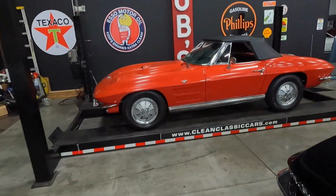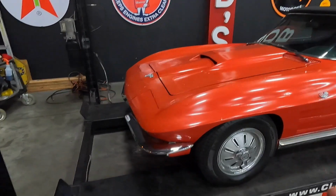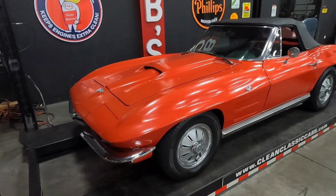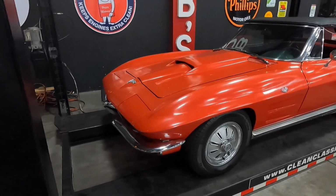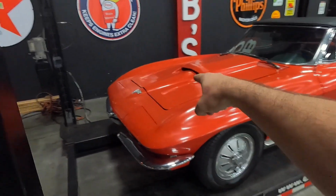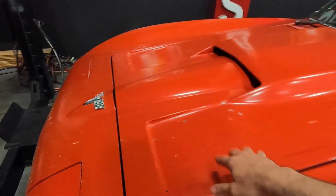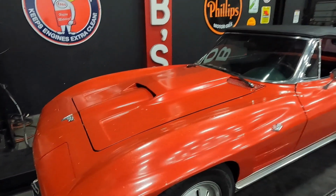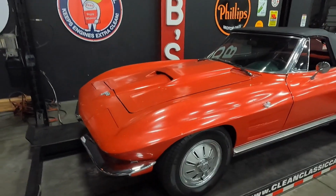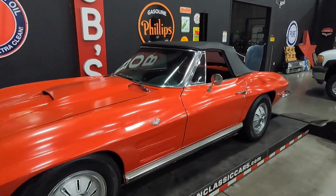1964 customer car that just came in. This one is really neat. I like this one because it is a 365 horsepower L76 car. You can notice right off the bat, it's got the kind of converted Stinger hood. That was the first I've ever seen this done. So we're gonna be putting a factory style hood on it. This was born as a silver car with black interior. So that's where we're going back to.